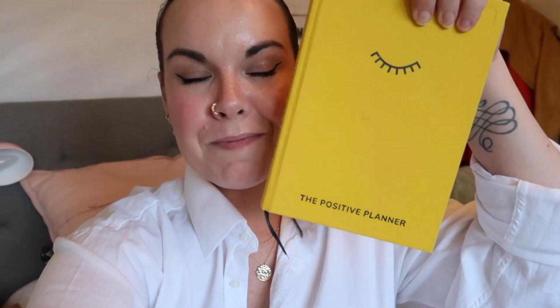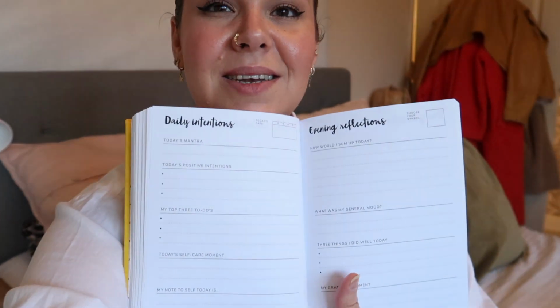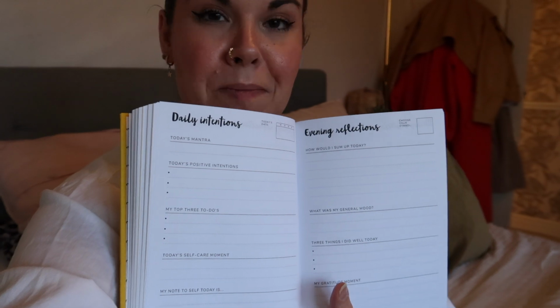But this one, the Positive Planner, I have had this for about 4 or 5 years now, and I keep going to it and coming away from it, and going to it and coming away from it, and I've become much more consistent recently, and I think it is amazing. So for each page, go to one that's blank. For each page, you start with daily intentions, which you write about in the morning, and then evening reflections.